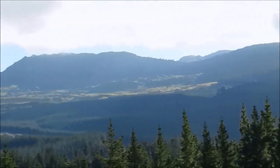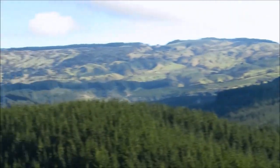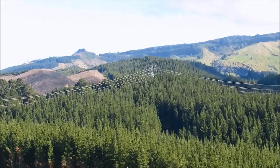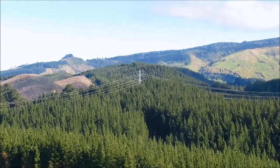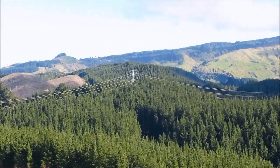I'll pan back to the left and straight ahead there's a power pylon in the middle, while there's a slight hill behind that, and over the back of that is the little settlement of Te Pohue.